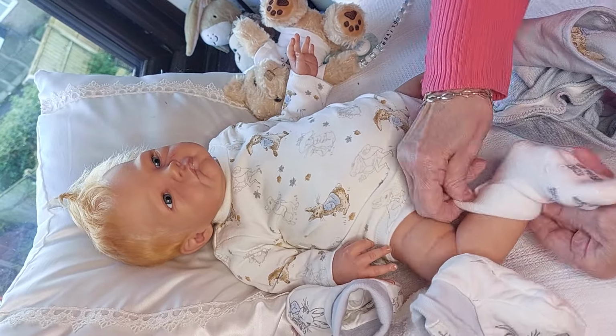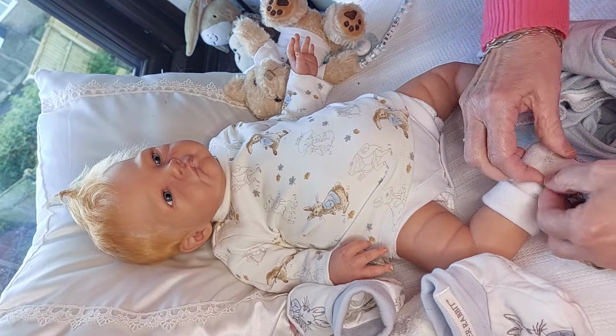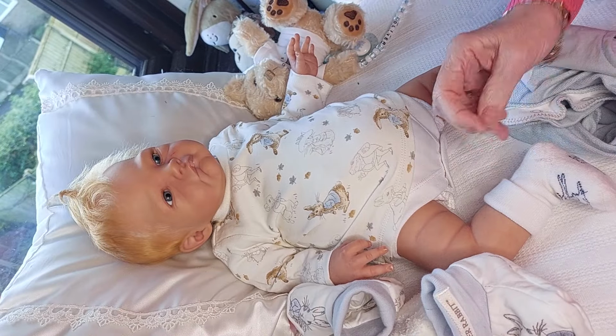We're having stew and dumplings for tea. Not had it for a while. It's been in the oven since we came back from the hospital. That's got a pluck in.